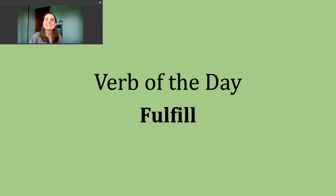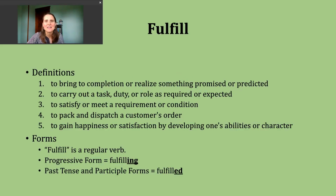Today's verb is fulfill. Let's take a moment to look at some of the definitions, or the ways that we use this verb. The first way you might hear fulfill used is to mean to bring to completion or realize something promised or predicted.